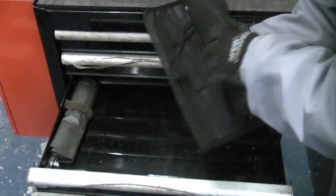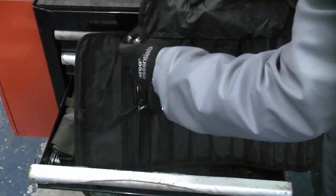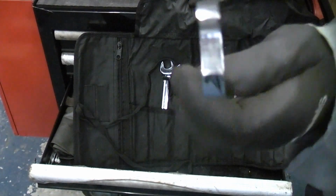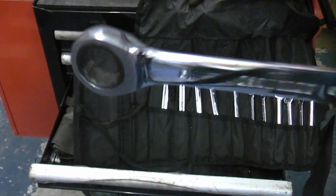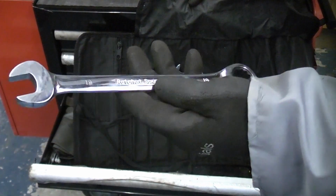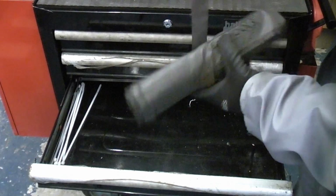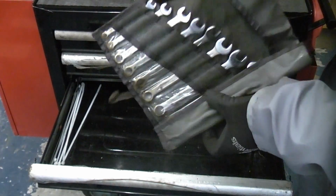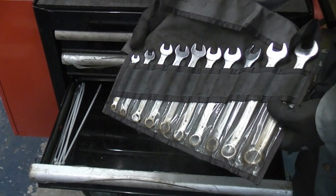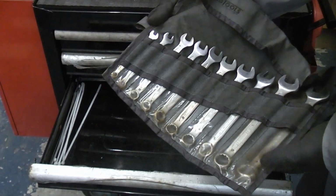Then got the Alfred's metric combination ratchet spanners. These are actually quite good spanners. See that they are quite thick, quite strong, and on the other end is the ratchet, and the chrome plating on them is also very good quality. Then got a small set of Tang metric combination spanners. They do get used quite a lot because it's the first set that I reach for because they are so small and compact.